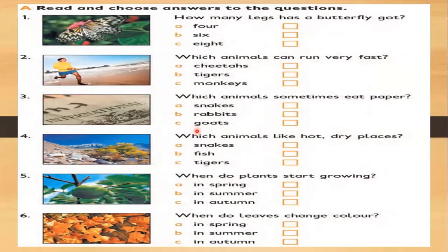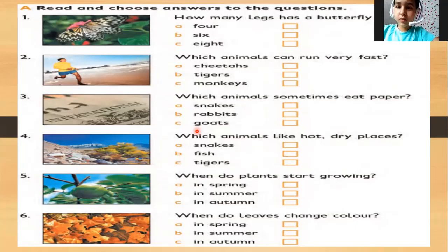What about the fourth one? Yes, Serene? I think snakes. Okay, you can read it. Which animals like hot, dry places? I think snakes or tigers. Okay, so we have snakes, fish, or tigers. So you think that it is tigers. Okay, so what about the fifth one, Fatima?